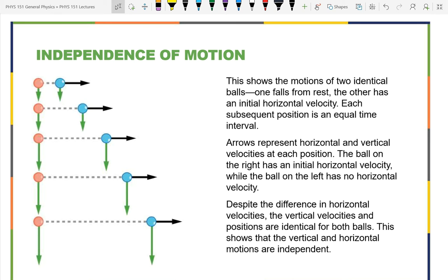It doesn't. That's what we mean by independence of motion. So when we talk about trajectories, when we talk about throwing things, it flies through the air, and it's only accelerating downward. The reason we use vertical as one of our traditional directions is because the acceleration of gravity is vertical. Hence, as long as something is flying through the air, the only acceleration is in the vertical direction. The horizontal motion will stay constant.